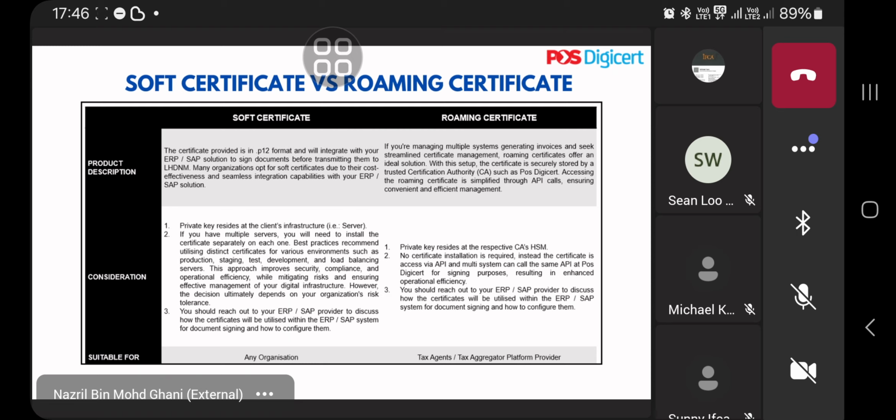Behind the holding company, let's say there are 20 to 50 subsidiaries. Doesn't matter. Correct, because everybody is actually using the same cert. All the subsidiaries are using the same cert as the holding company.